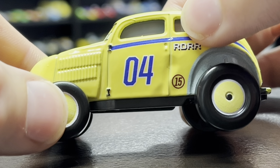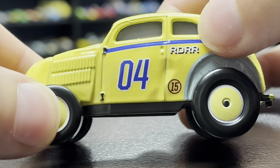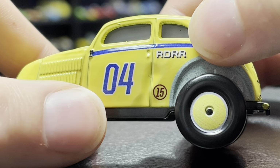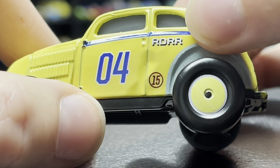He is number 4, though, 04. He's got a couple little decals, RDRR. No idea what that means. If you guys do, please let me know. He's got number 15 on the bottom, too, so I'm assuming his real number is 4, though. It's not 15, so I don't know why he's got that number there.